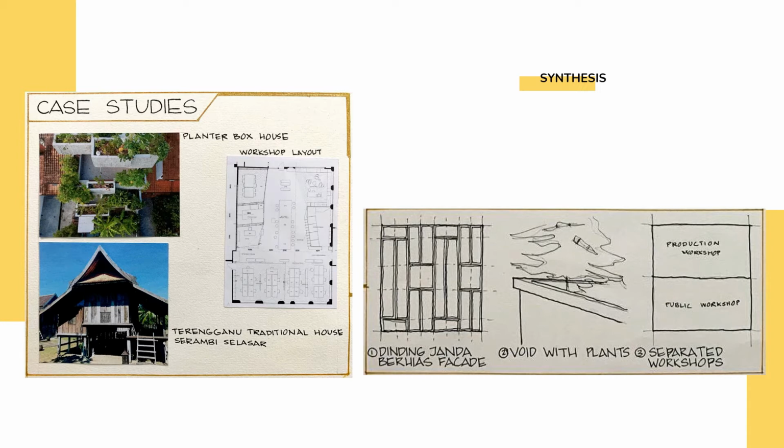From the studies, dinding janda berhias can be integrated with the facade. The void of the building could be filled with plants as natural shades, and the workshop could be divided into 2 levels for the production and the public.